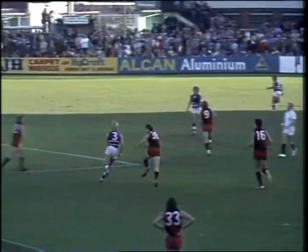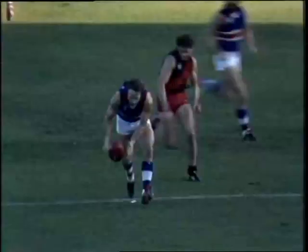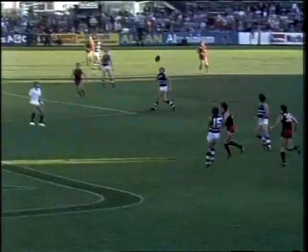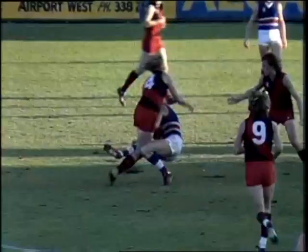Runs into trouble, but there's plenty of support here. Stephen Power has a go at the goals, and what's he done? It's straight through the centre. Dennis Blair, a few players around him. Bad bounce, but Collins has been a winner on his wing. Most Footscray players, in fact, have won, and there's Welsh. There's not a player beyond the centre line. They're all up in the Footscray forward zone.